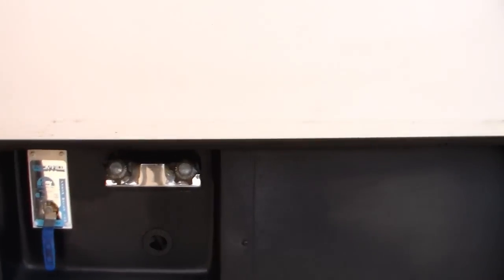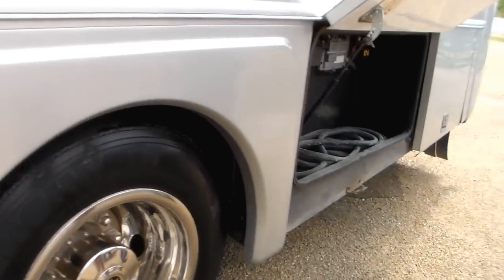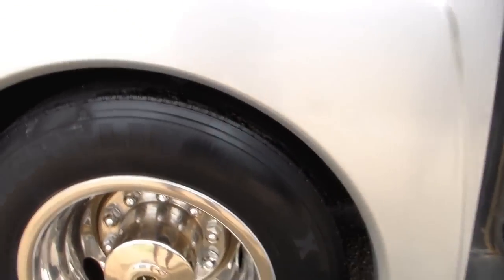Here's your septic system. See how clean it is? Come back here. Here's your inverter and everything. We've not got around, as I said, to cleaning it up, but I wanted to show you there's absolutely zero rust anywhere. No stains, no spotting.